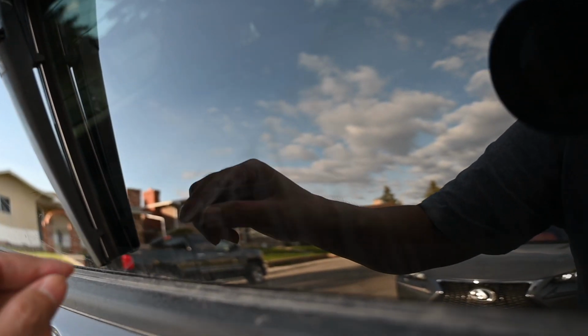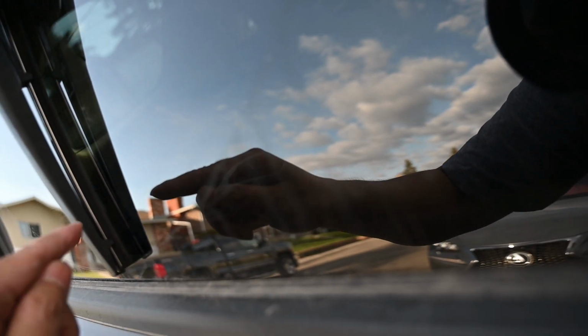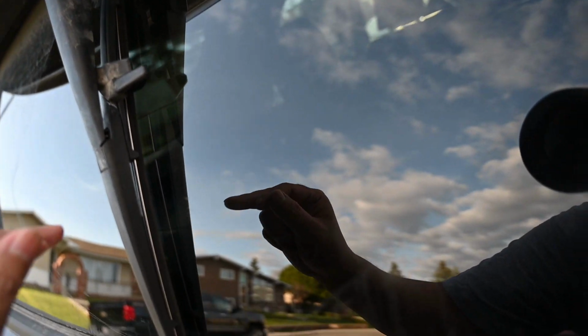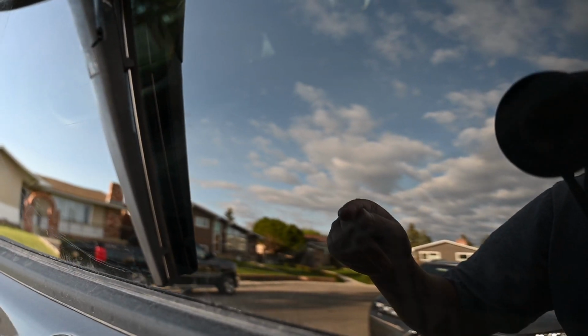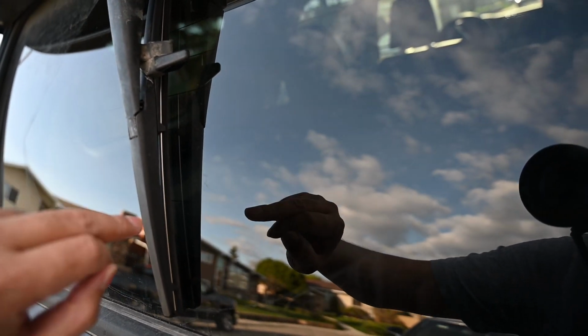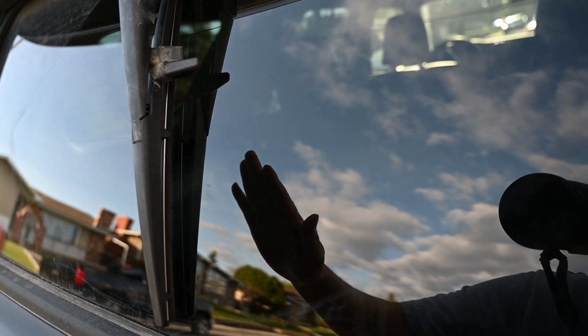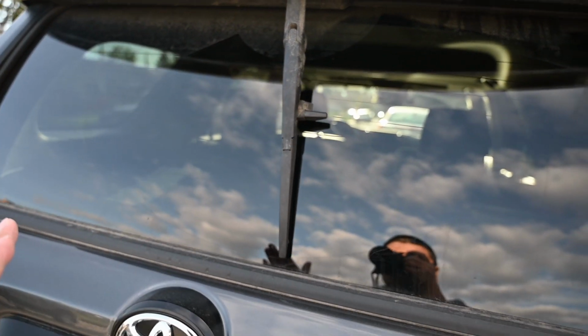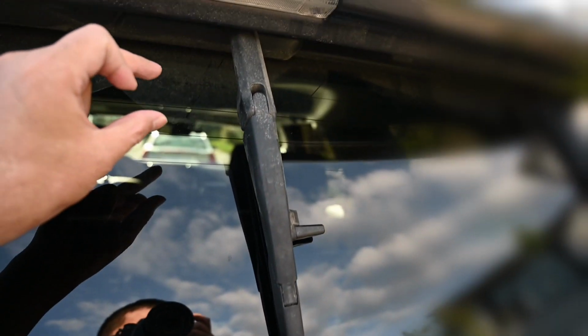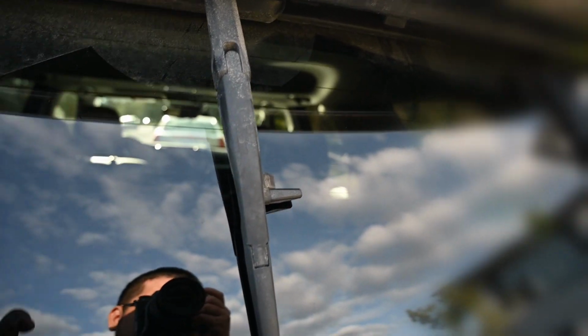And this is what it looks like after. It's curving and actually touching the glass now, so hopefully that will be resolved. In the next part of the video, I'll show you how to curve these metal strips so your rear window wiper will actually wipe the entire window instead of skipping a whole 2 inches on the bottom and an inch on the top.